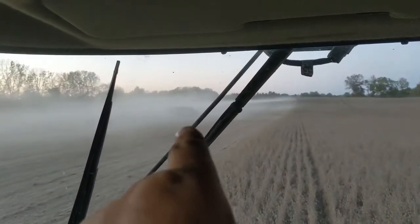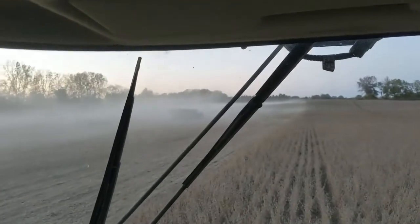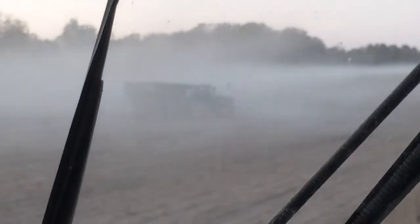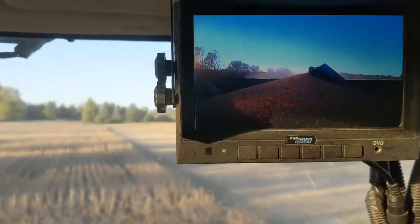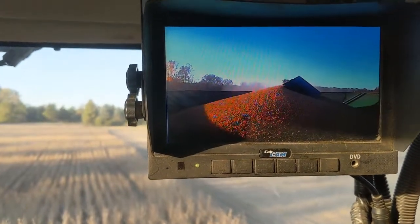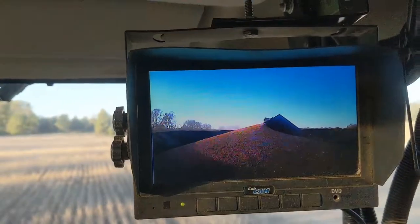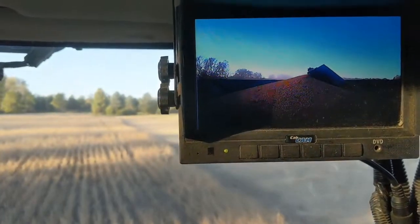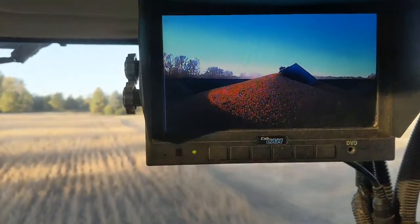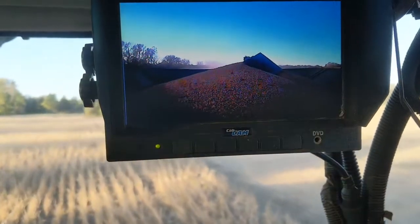Right there is the grain cart. See it? There it is. Added another camera to the system here, so I got one on the back of the combine, and then that one's in the grain tank. So, stepping up in the world. It's really some high-tech stuff there. Look out! Technology.